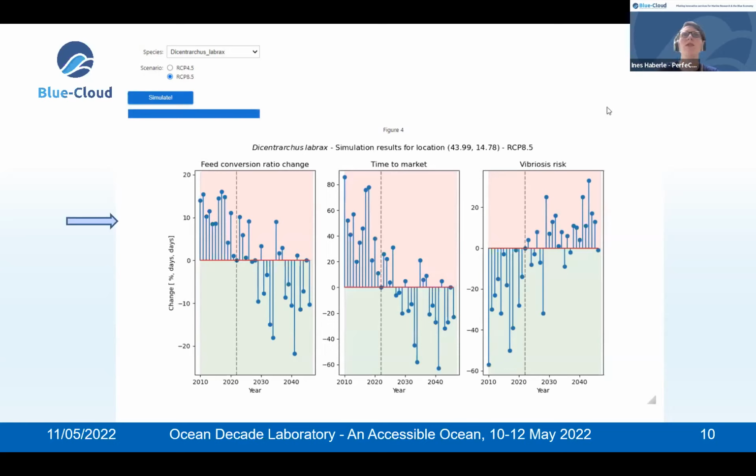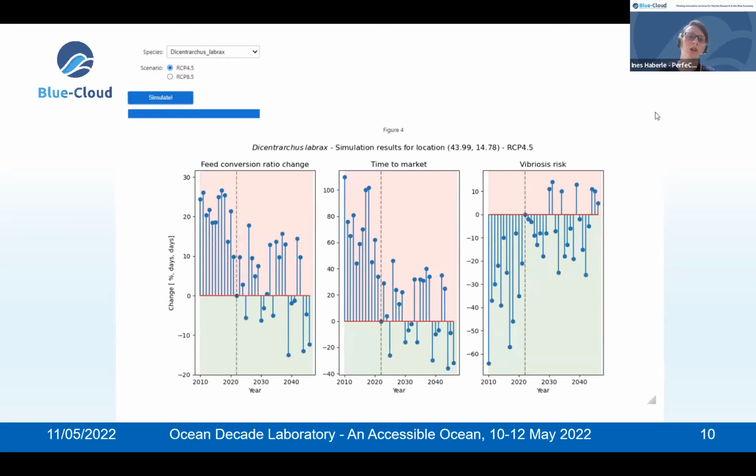So this is for RCP scenario 8.5, and we can change the scenario and make another simulation, and we can see that the results change. For example, for the 8.5 scenario, the Vibrio risk was much higher than for 4.5, but the time to market was lower because at higher temperature, the fish grows faster.